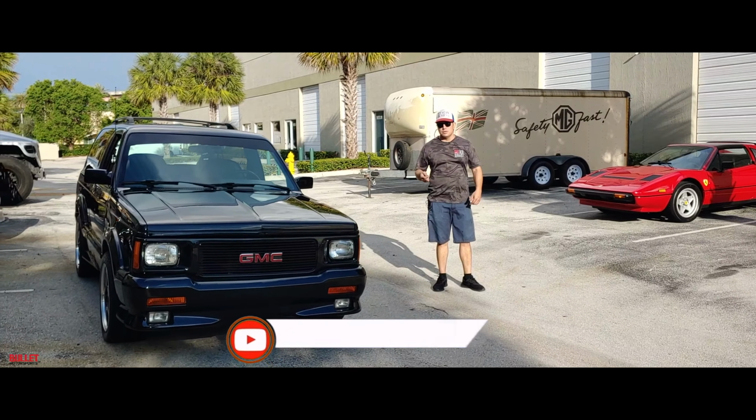Where is it? 44,000 miles. And what we did is we have the original wheels, but we put the Corvette style wheel. So it has a wide wheel in the rear and a more narrow wheel in the front, but it just gives that stance. Look at how nice it looks.